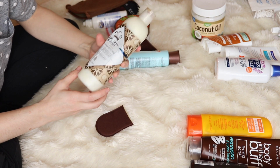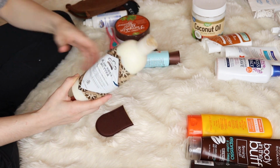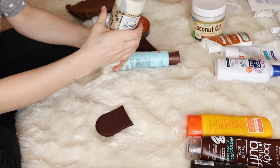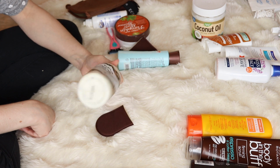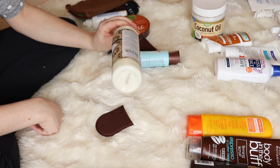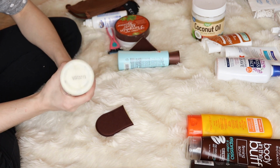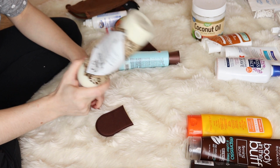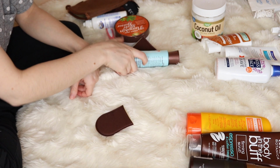The Nubian Heritage Raw Shea Butter Body Lotion. This is in my lotion project pan, and so I'm working on hopefully finishing it by the time I leave. I don't think there's much left in here. Certainly not enough where I feel like this giant bottle is worth taking with me just for however much is left. So if I am not done with it by the time I need to move, I'm gonna maybe decant it into a smaller travel size bottle. I think that's what I'll do. So that kind of goes in the try to use up pile.